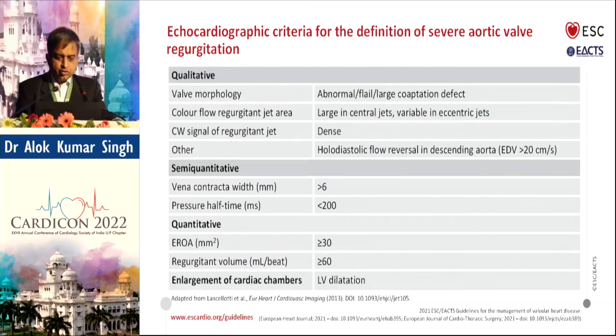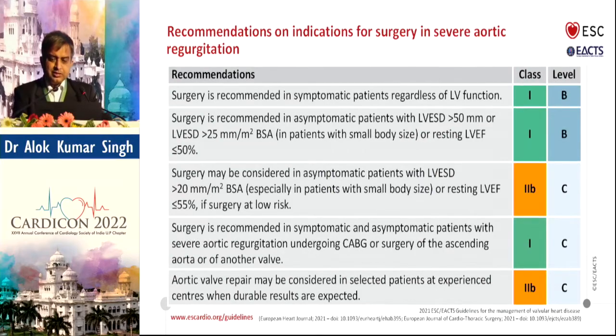Aortic regurgitation. So comprehensive assessment of aortic valve regurgitation should be done. It should be qualitative, semi-quantitative and quantitative. Qualitative: valve morphology, color flow regurgitation jet area, CW signal of the regurgitation jet, if it is dense, it shows severe, and holodiastolic flow reversal in the descending aorta, and diastolic velocity, if it is more than 20 centimeter per second, then it signifies severe aortic valve regurgitation. Vena contracta more than 6 mm, pressure half time less than 200, effective regurgitant orifice area more than 30, regurgitant volume more than 60, and if LV is dilated, then probably you are dealing with severe AR.